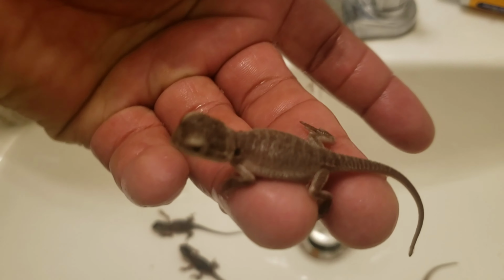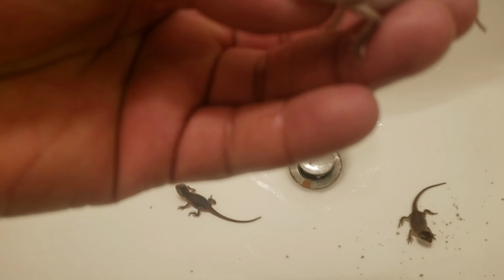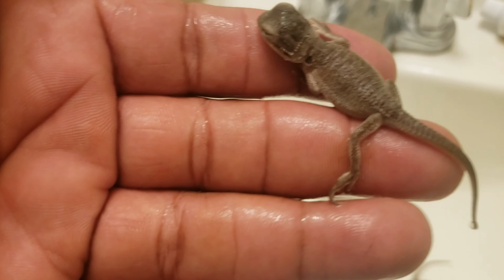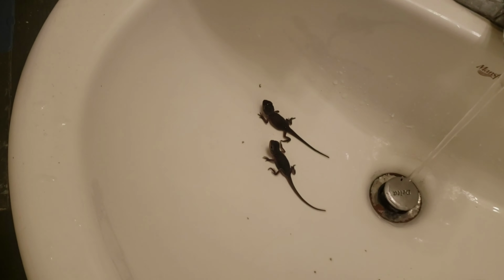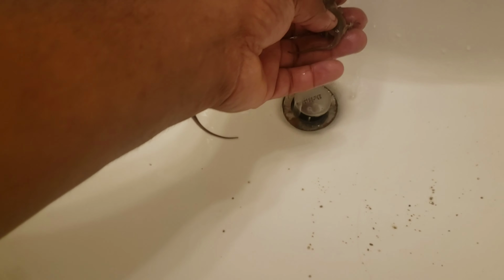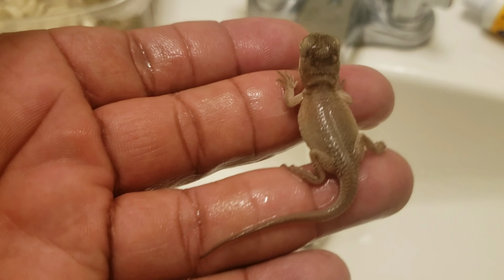That's a 0. And there you go, you can see a little bit of pattern on it. I speak on this a lot. When you have Whitblits and 0s in the same clutch, if it has a pattern on it at all, it's going to be a 0 for sure. Whitblits don't hatch with, this is a Whitblit right here. They don't ever hatch with any pattern, not even the shoulder pads. But that's a Whitblit right there.